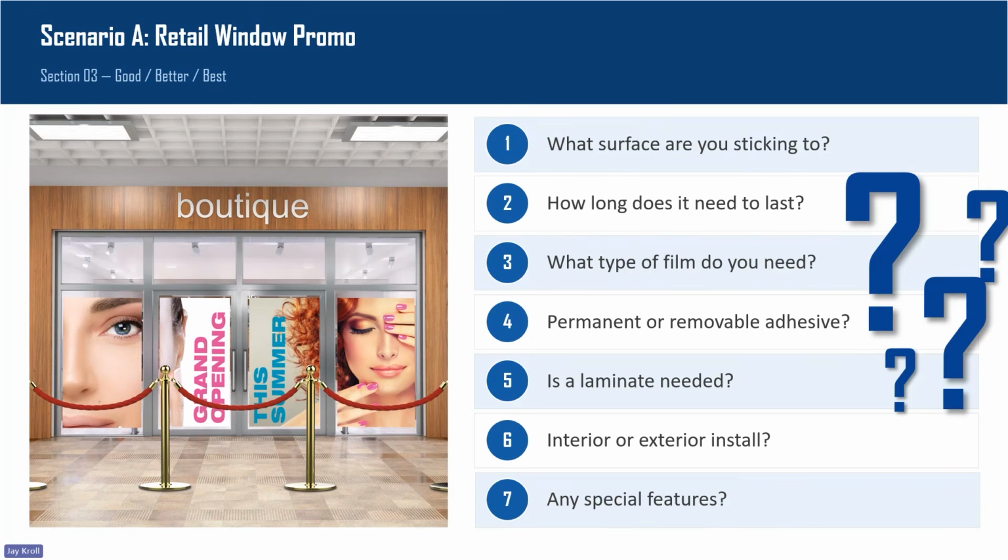Okay, so demo number one, or scenario number one, the retail window promo. So here's the job: it's a retail storefront, seasonal promotion. The graphic needs to be up for 30 days. First surface install, all that. Okay, before you even open the catalog, let's run the questions.